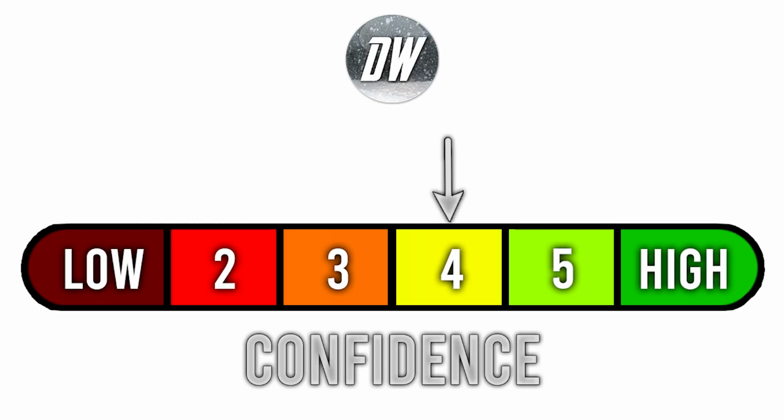I'm not gonna lie. I'm at about a 4 out of 6, so I'm hovering right around, I would call it 55% confidence, where it should be probably an 80 plus at this point. So take it with a grain of salt. We're really trying to pin down this forecast.